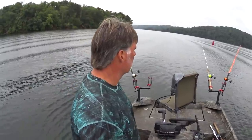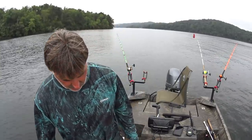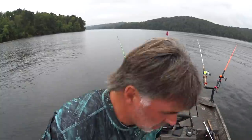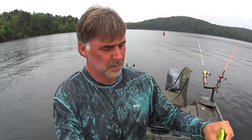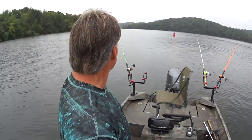Come on, deer season. This lake will get dead quiet. I'm gonna have to put a hat over this camera. I got just a little bit of drizzle going on here. Just enough to be a hassle. I need these fish to bite fast before it turns into a monsoon out here.